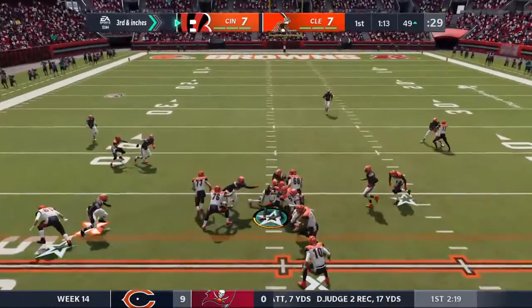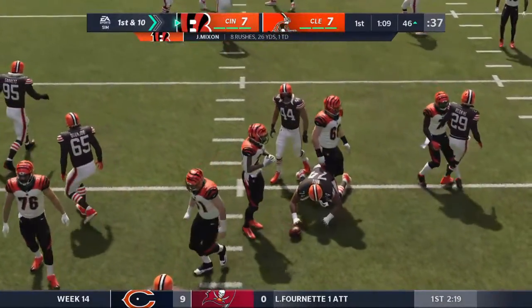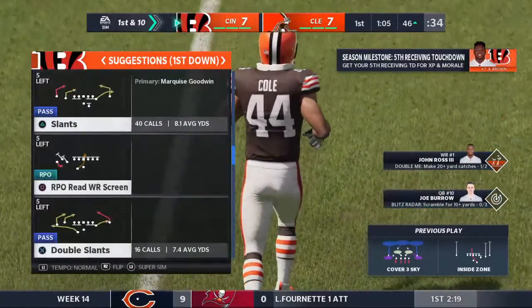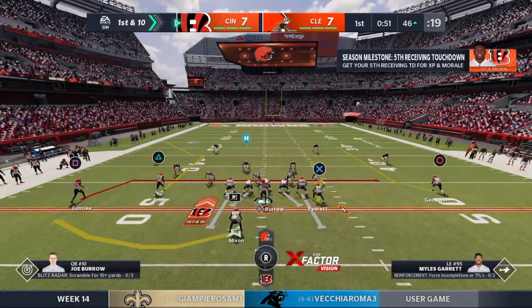They give to Mixon to try to pick it up. And he gets this one across midfield for the 1st down to the 46. Give him 2 on the play there. And the Bengals are going to have a 1st down.